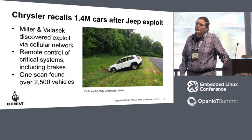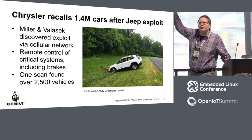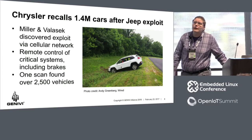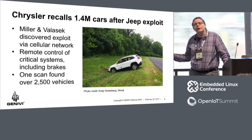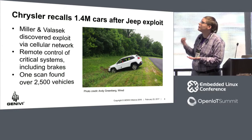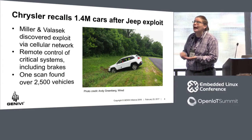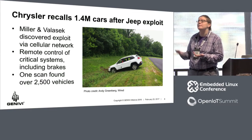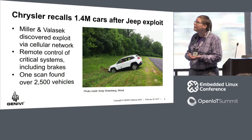When Miller and Valasek, how many of you are familiar with this exploit, first of all? Well, most of you. Have any of you read the white paper on this exploit? A couple, okay. When Miller and Valasek were doing their initial exploratory work, they had done a lot of work trying to find exploits on any unaltered passenger vehicle. They'd spent years and years doing this. They'd built on academic researchers' work.